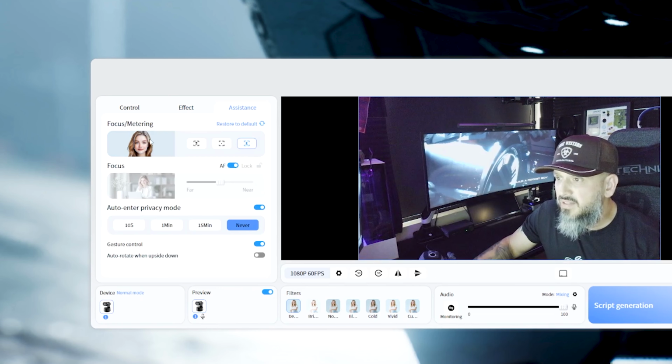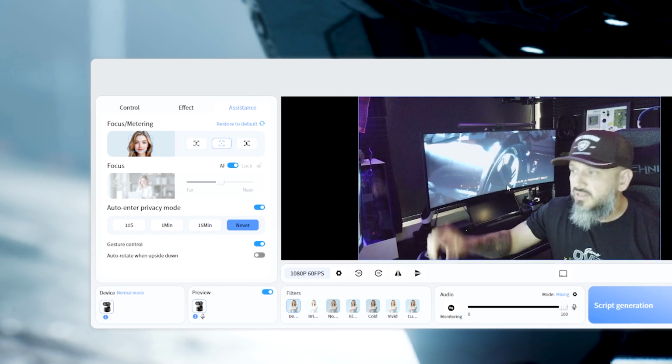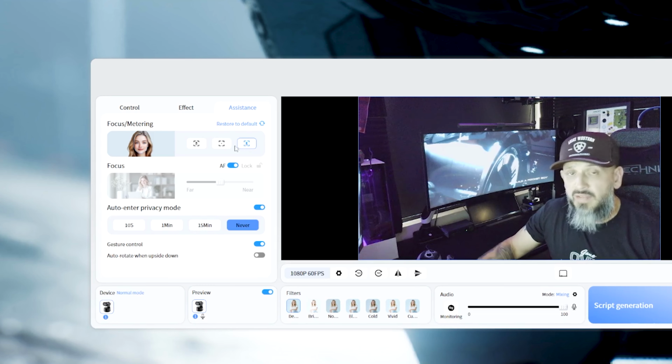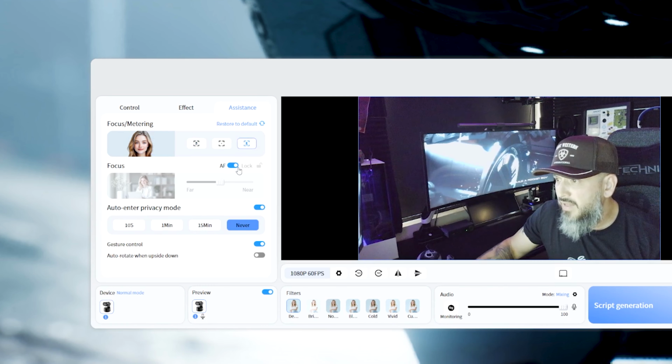So let's go to assistance. You're able to set the focus and the metering right here. This little box right here will be the focusing area. Then the next one is focusing area on central areas. That turns the entire frame of the camera into the focus area, or you could focus on the certain individual that's standing in front of the webcam. So let's go ahead and leave that like that.